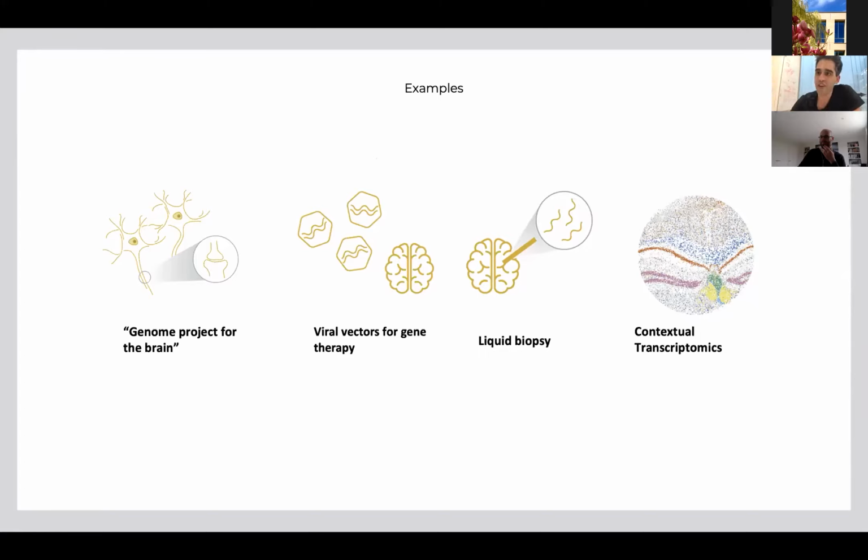But then we're also working on some more technologies with clinical applications. So things like we have a liquid biopsy technology that we're developing in the lab for detecting proteins at ultra low concentrations in the blood. We're also developing some new viral vectors for gene therapy.